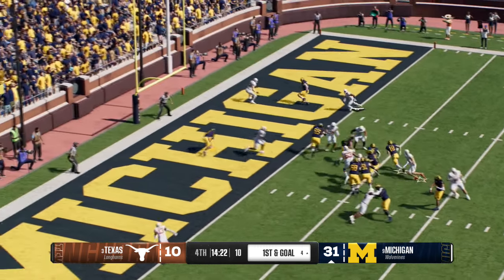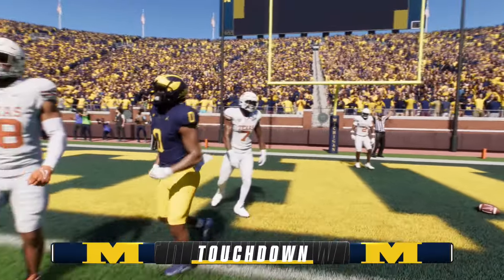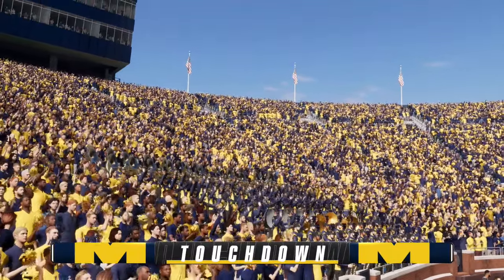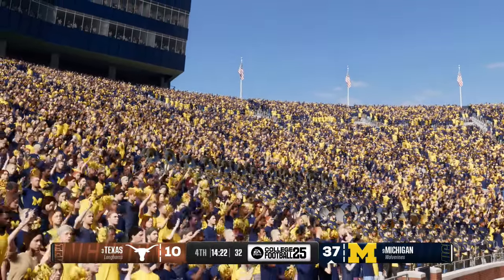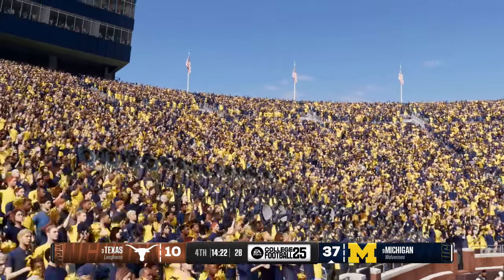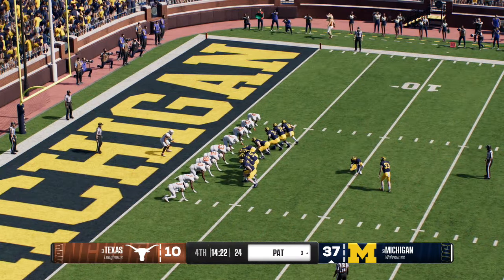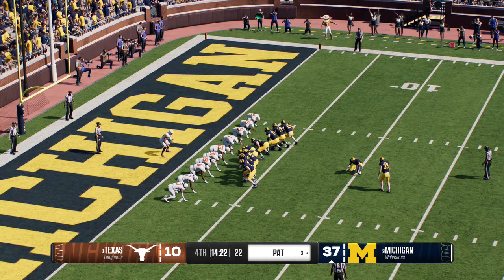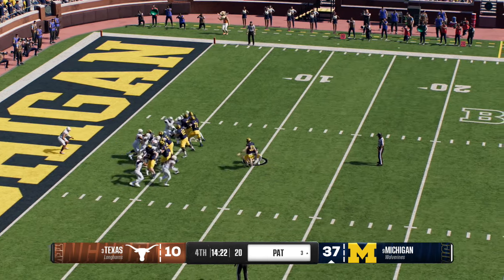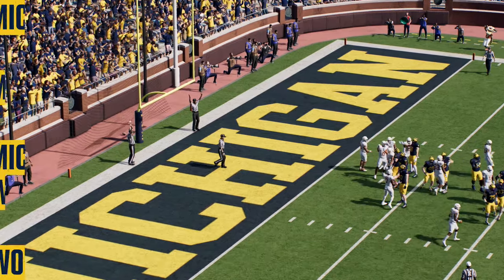Here's the snap, and he's looking to throw. Touchdown, Wolverines! And the beatdown continues. Boy, they just continue to do everything right. This offense has looked outstanding from the opening series all the way up to this point, doing everything that's asked of them. Great execution, and they put another touchdown up on the board. Now the all-important extra point. The extra point is good, and they stretch the lead a little bit more.